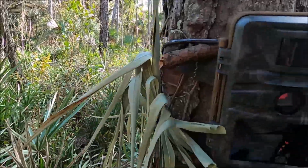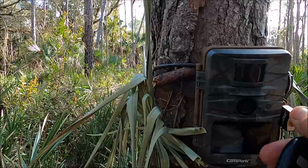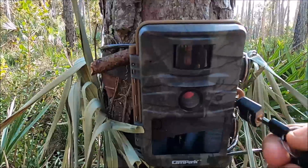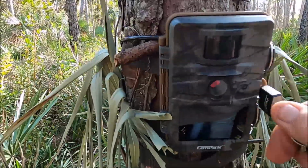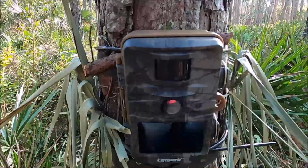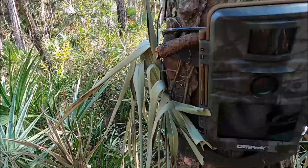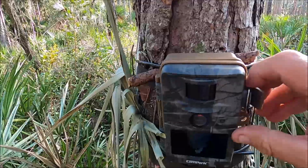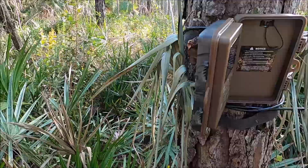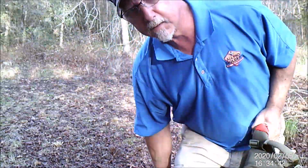All right, we got the key to the lock for the front. See if we can get that. Hard to hold a camera in, operate a lock, but again, we got it. So we're going to open it up. We're going to review any video that's on there. If we've got absolutely nothing, we might move it. There's plenty of other great places. So check it out. Right back. Let's go see what's on it right now. Okay, good luck.